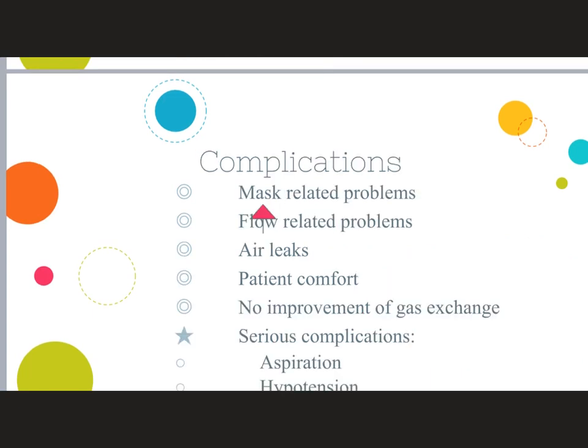So complications of non-invasive ventilation include mask-related problems. So when you are looking and assessing your patient, when you're checking on them, you want to make sure that there's no breakdown of their skin, especially the bridge of their nose. That's the thinnest skin on your body, is that bridge of your nose, so it breaks down fast.